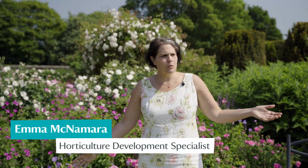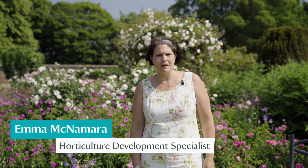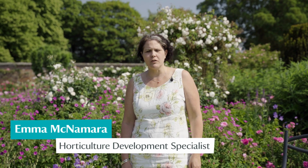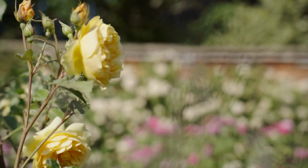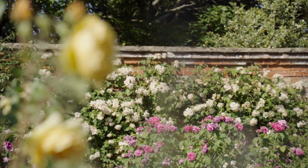We're standing in the beautiful walled garden. My name is Emma McNamara and I'm the Horticulture Development Specialist for the National Trust. And we're here today to explore the gardens and see some of the beautiful roses that are part of the National Collection growing here.